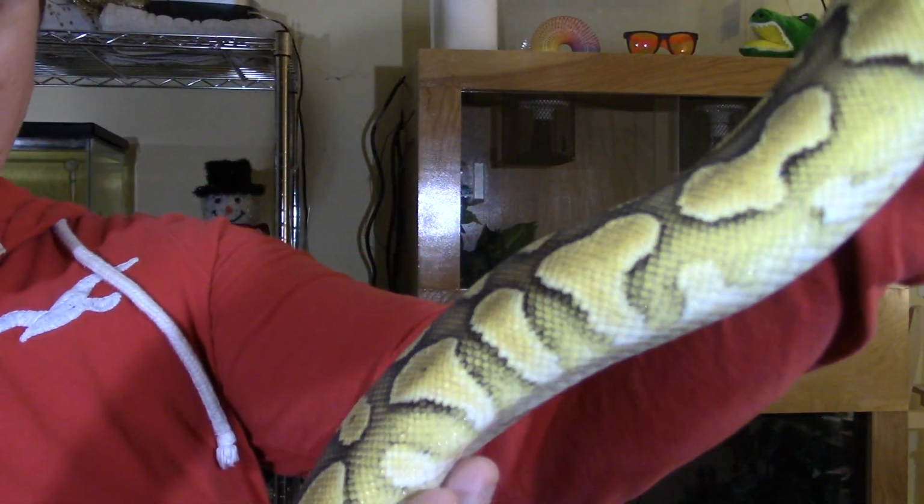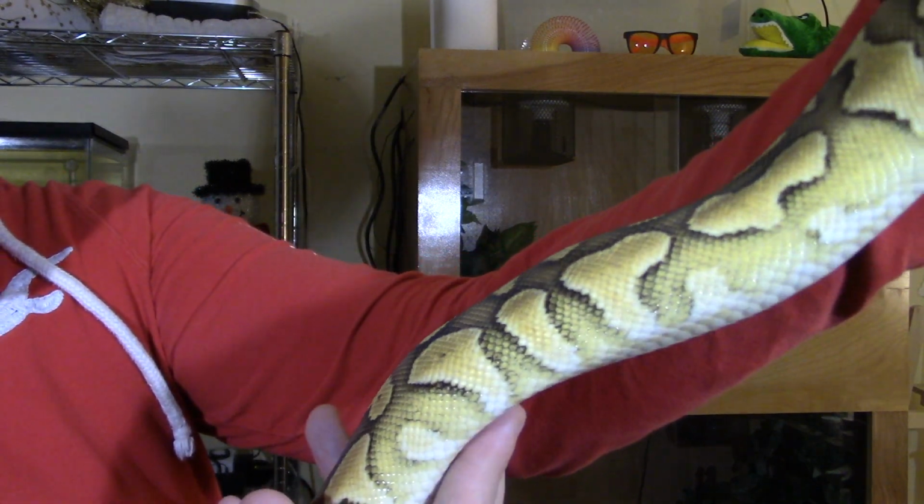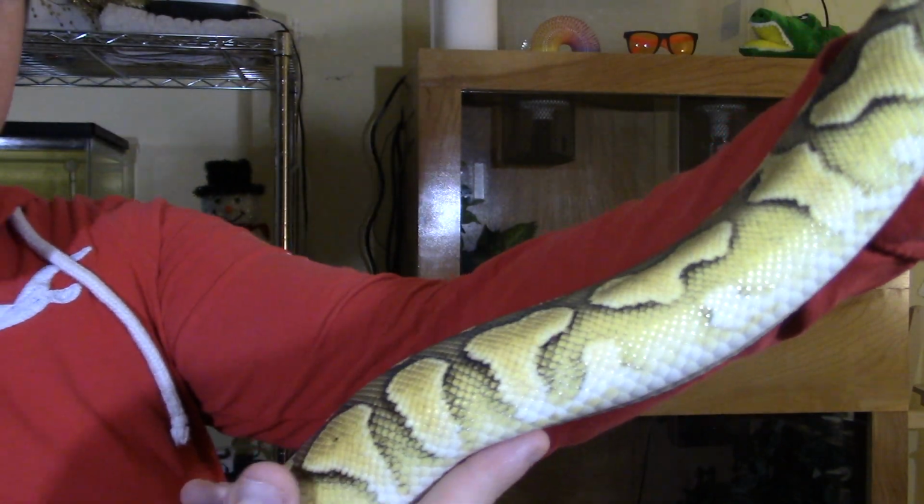She actually definitely does have the lesser gene. It was confirmed by the breeder that I got her from, but if you look at her coloring, you can see that up near her spine she's very dark, and as you get closer to her belly, she fades in color and becomes more and more white. That is what the lesser gene is known to do.